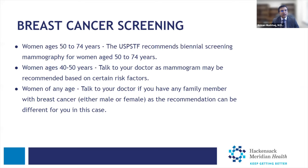Next. So now let's go on to the screenings that you need to address with your physician. These are the most important ones that we will discuss. For women ages 50 to 74, you are required to get your screening mammogram every other year. And based upon the results, it can go to every year and it can go to even earlier than that. So 50 to 74 is the age. For 40 to 50 years, you should talk to your doctor regarding getting a mammogram. It is recommended that you can get it, but you have to discuss it with your doctor about their recommendation.